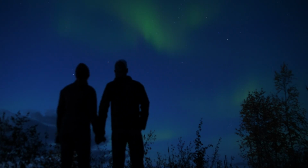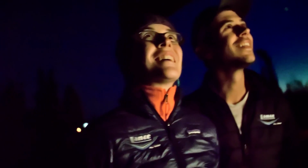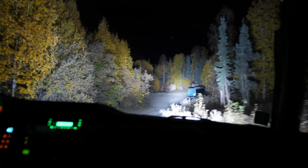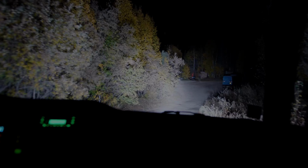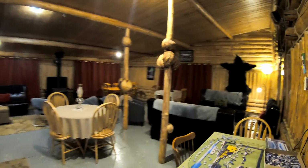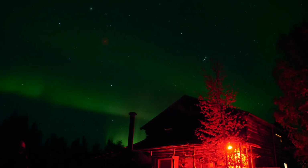After our first sighting at the pipeline, we were all very excited for our next stop, around 1 a.m. at the Arctic Circle trading post. The night was getting cold, but our tour included hot beverages and snacks in this cozy heated cabin. But the real treat was simply looking up.